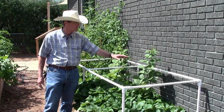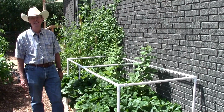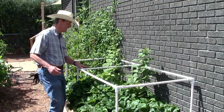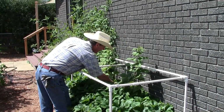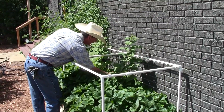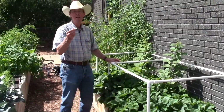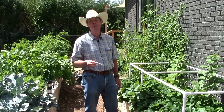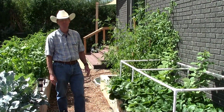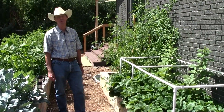These 3 little plants here are raspberries that I got from Don. And it happened, one of them had a cane on it that produced like a half-dozen fruit. But next year we'll have raspberries too.